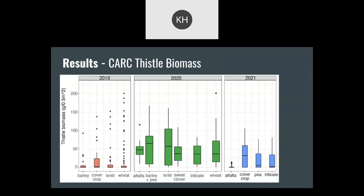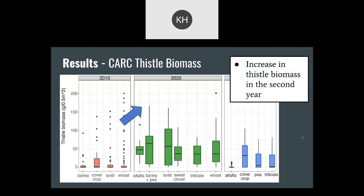Here, we are looking at thistle biomass by crop type in the first 3 years of this study from the Central Ag Research Center. You can see in the first year, from 2019 to 2020, there was a general increase in thistle biomass. And that is likely due to the fact that thistle had time to establish from year 1 to year 2 of the study. You can also see a decrease in thistle biomass in 2021, most likely due to the prolonged drought we had this summer.